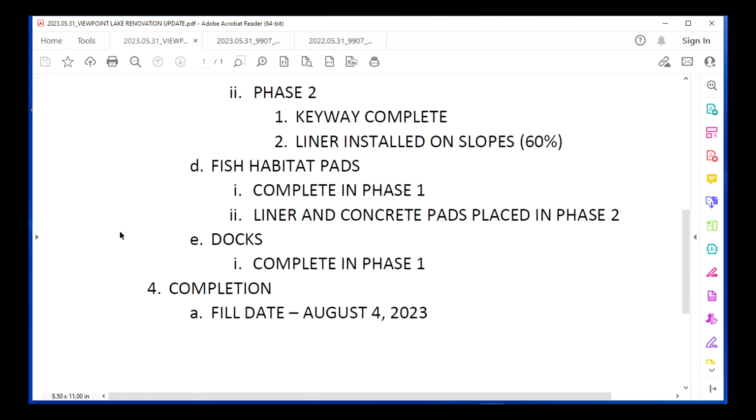And then in the phase three area, we just started with grading in the last week, a couple of days into it. And we will finish the grading in phase three by the end of the month. So all of the lake slopes will be rebuilt by the end of the month. And then the work will be finished, the liner and the shoreline installation. So all of that's, again, tracking to the schedule.